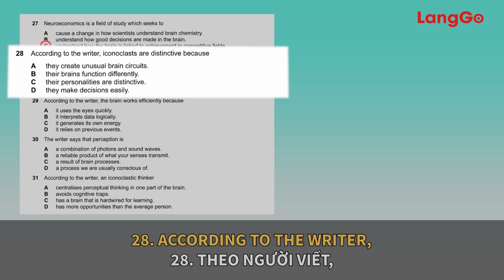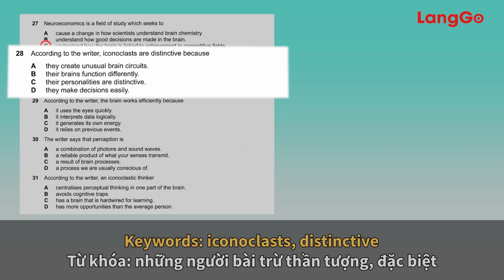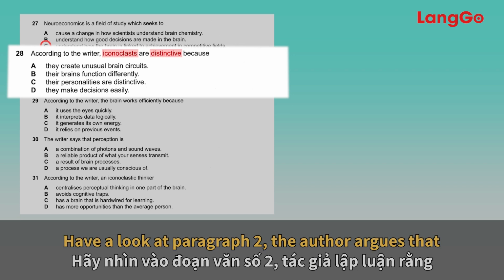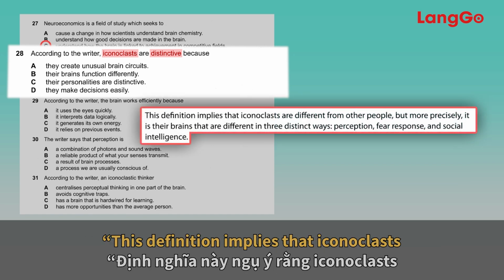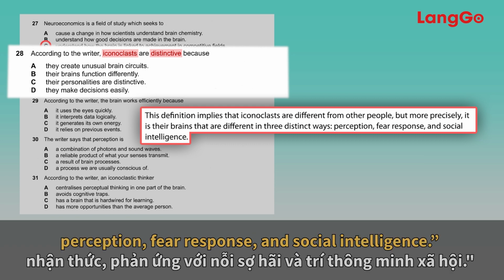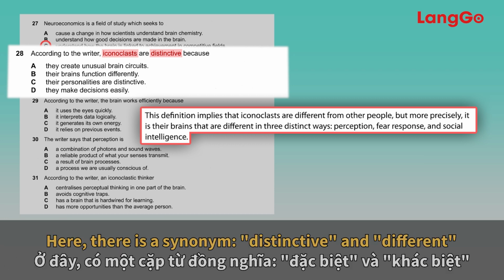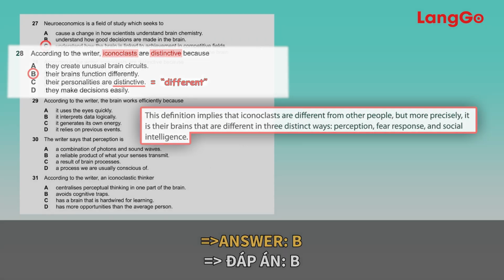Number 28. According to the writer, iconoclasts are distinctive because... Our keywords here are iconoclasts and distinctive. Have a look at paragraph 2, where the author argues that this definition implies that iconoclasts are different from other people, but more precisely, it is their brains that are different in 3 distinct ways: perception, fear response, and social intelligence. Here, iconoclasts are distinctive because their brains are different. In other words, their brains function differently. Here, there's a synonym, distinctive and different, and that would tell me that our answer was B.